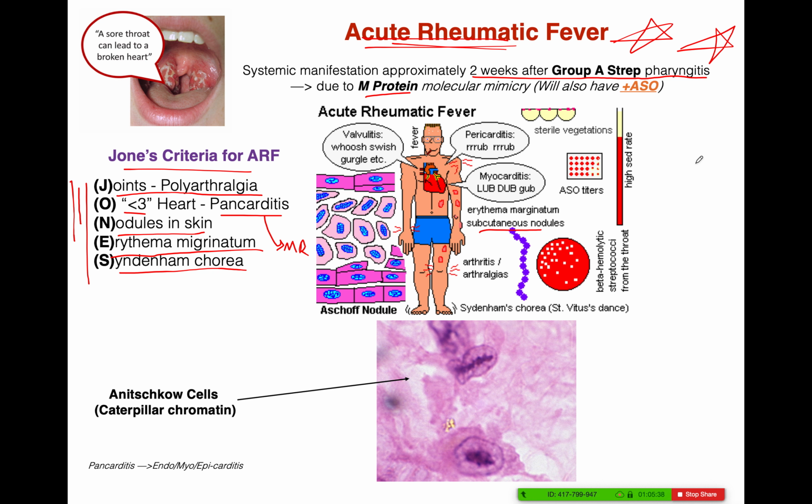Okay. So other things we can look for: ASO titer should be positive. Okay, positive ASO. Sterile vegetations on the heart valves, giving us that mitral regurgitation, that murmur. A high sedimentation rate. Whenever you see this sedimentation rate or something called ESR, erythrocyte sedimentation rate, this is something that you're going to see in a lot of different inflammatory and autoimmune conditions, like lupus or rheumatoid arthritis. A lot of these conditions have elevated ESR. All ESR means is that there's inflammation.